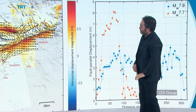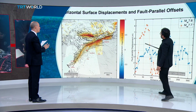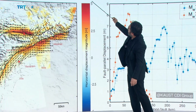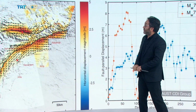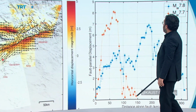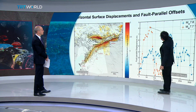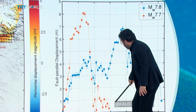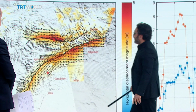Colors with an orange or red tone show more horizontal displacement. From orange to red, the amplitude of displacement increases. Some areas have moved close to 5 meters. In fact, more. The scale is kind of saturated, but here you see up to 8 meters. This is the second earthquake here, about 150 kilometers, and this one here is like 8 meters.